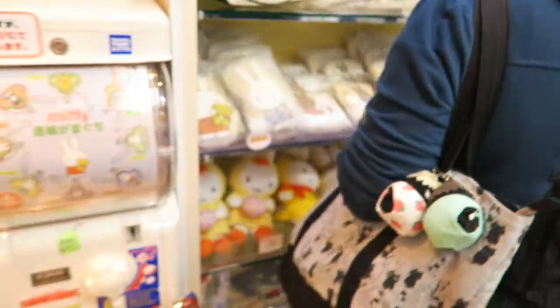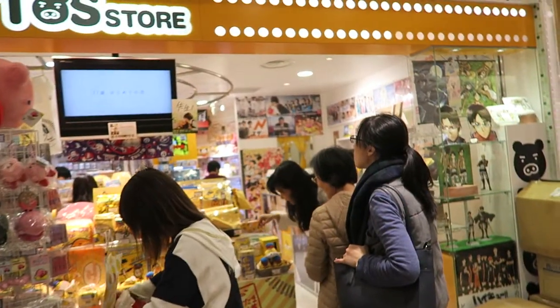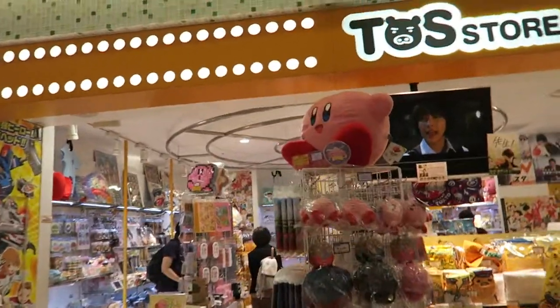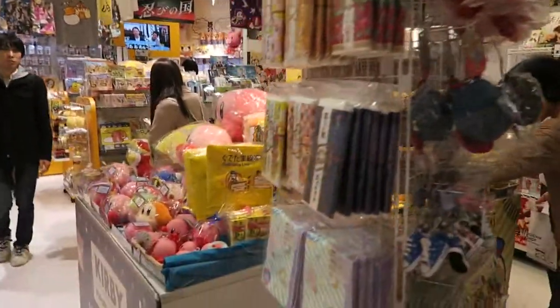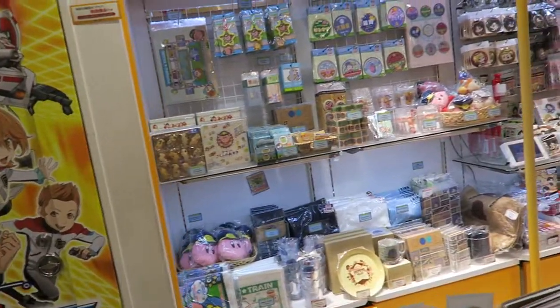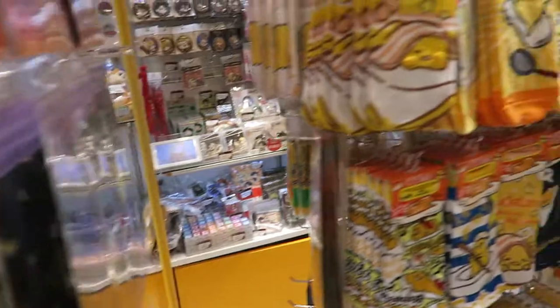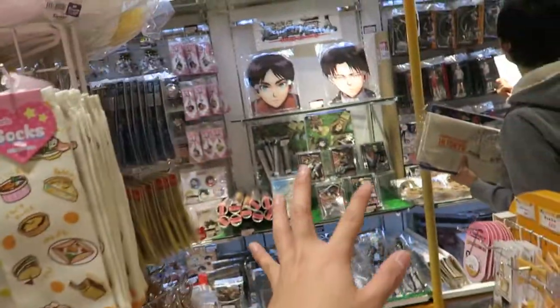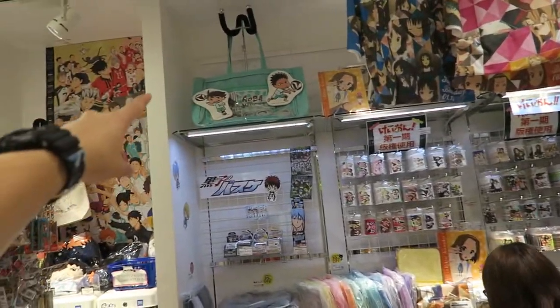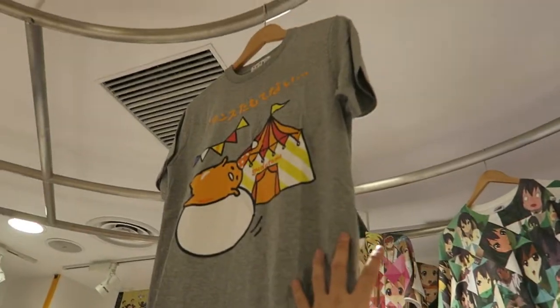And moving on to the next store. This is called TOS, whatever TOS stands for. There is a huge Kirby sitting out in front, more Kirby. Does COS mean Kirby? There we go, so it's Kirby with the train conductor's hat. There's Gudetama over here. Attack on Titan stuff over there. And that's the new volleyball anime that we were talking about, right? Yeah, anyway, Gudetama merch over here.